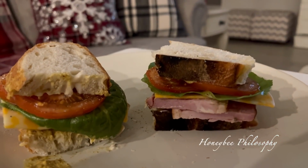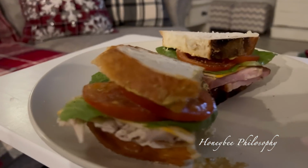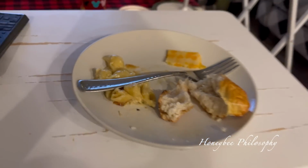Thanksgiving or day after Thanksgiving sandwiches by Chris. Turkey and ham. I just wanted more carbs. Horrible, I know. Watching the game.